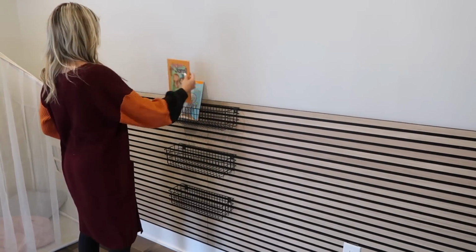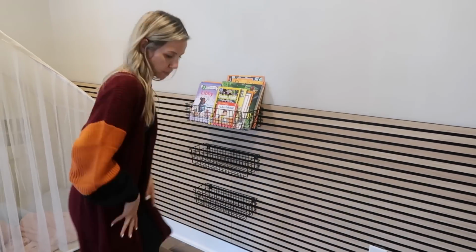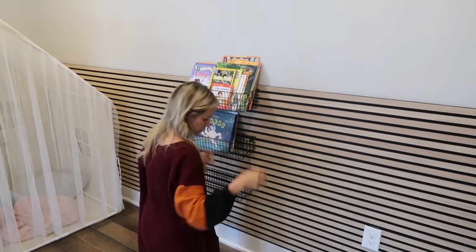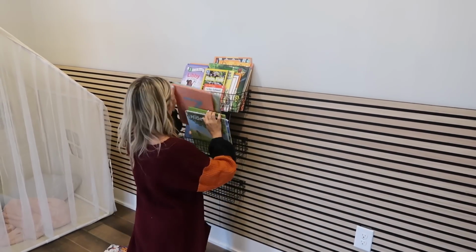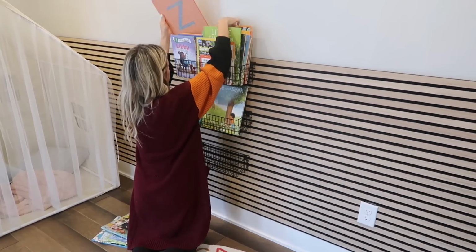So now just putting some books in here on the top shelf. I'm trying to do Carter's books and some of Tanner's books just so that the baby doesn't get them and mess them up. And then, you know, books for whoever on the middle and the bottom. And I tried to put out some seasonal books as well.